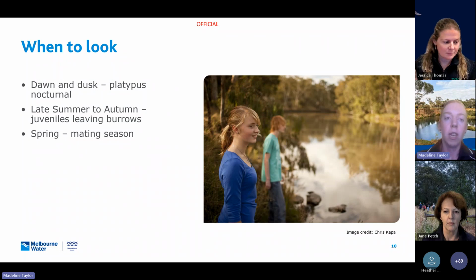Also, the platypus monitoring season. This is late summer to autumn. This is when the juveniles are leaving their burrows, so you might get lucky and see a juvenile. We also have spring, which is the mating season, so a good time to see them is September. That's when we celebrate Platypus Month in Victoria.